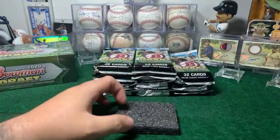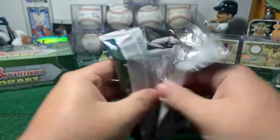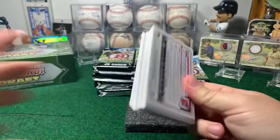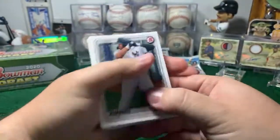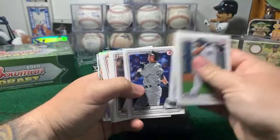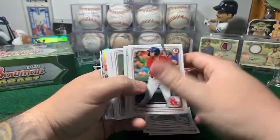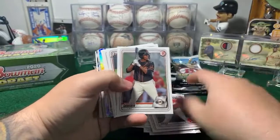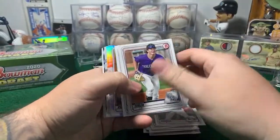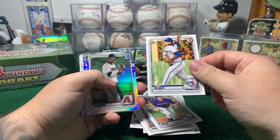We got 12 packs, 3 autos, remember, guys? That's about to open the collection, bringing 1 auto per pack. Talking about Dominguez, Franklin B, first Bowman. Knack, first Bowman. Max Meyer, first Bowman. Max Meyer with Miami, nice. Hines, we got first Bowman, Trent Palmer.